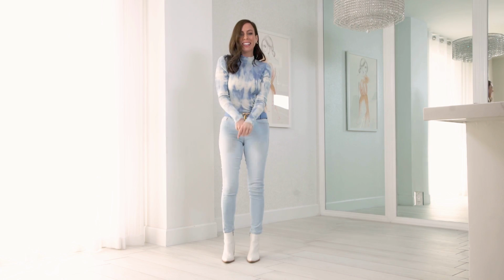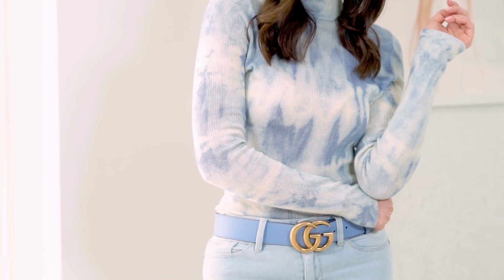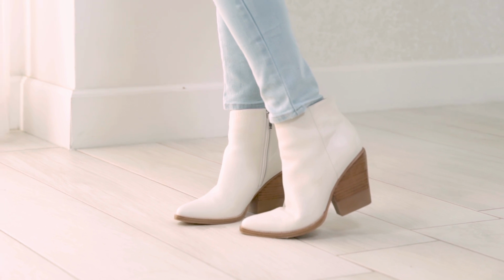For a more casual look, I paired the turtleneck with jeans. Lighter color jeans are huge this season, so the lighter the color, the better. And then I went matchy-matchy again with this baby blue belt that I got for myself for my birthday last year, and then just some white booties on bottom.